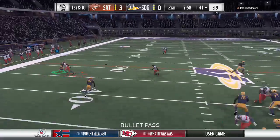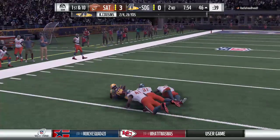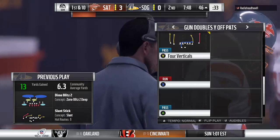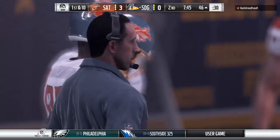On 1st and 10, Cousins throws a quick hitter on the slant. That's complete. And he'll be taken down, but not before he gets into enemy territory. Another 13 yards there twice in a row, and they're on the move. Another first down as well.